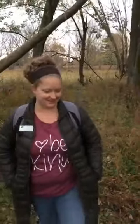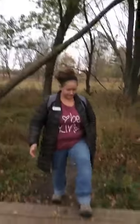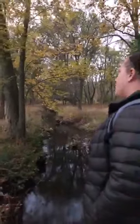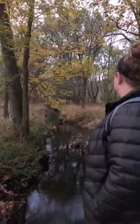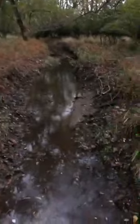Rain's slowing down a bit. That's great. So we're going to cross over this little bridge here. It's going to take us across the creek. This is the Douglas Creek. It is actually the headwaters for the Embera River. When it's sunny out, you know, you might see little fish or crawdads here on a sunny, warm day.